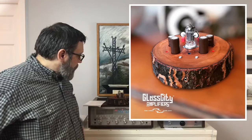We've got a lot of irons in the fire, but I think we've got a great vision, and I think we've got a great concept, and we're excited to hear what you think about the headphone amplifiers.